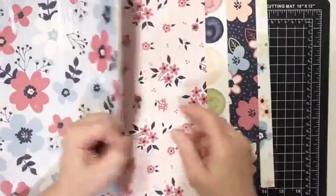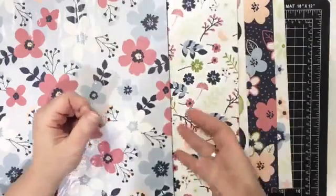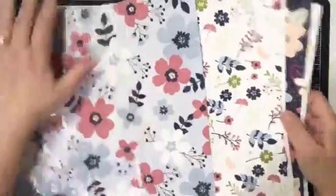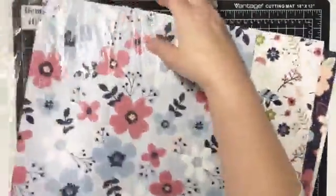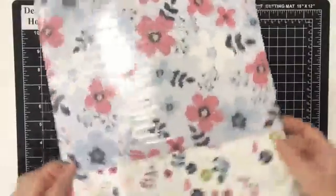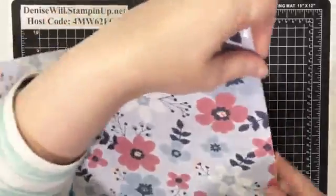So there's some stripes. Although they're kind of pinks, I think you could make a masculine card out of that. And then there's some flowers. So that is the Paper Blooms Designer Series paper. I see a lot of things coming with that. Okay, let me put that back in there and set that off to the side.